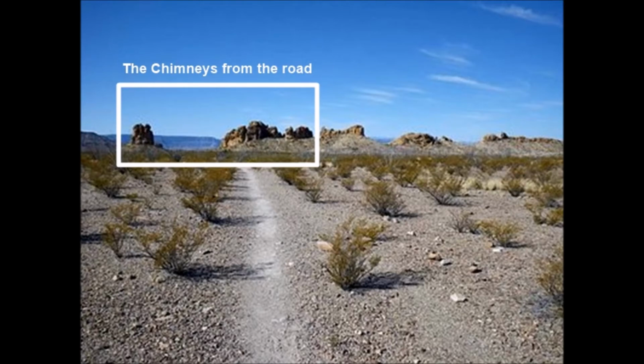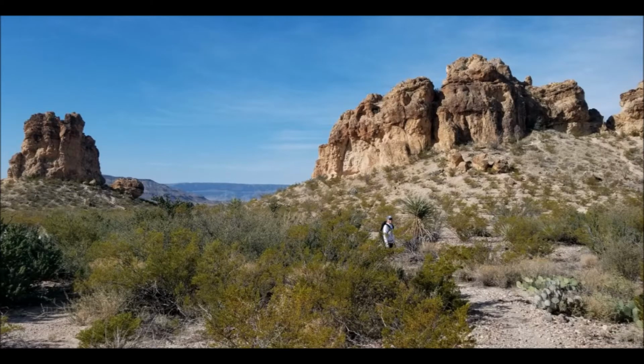The path is 5 miles round trip, and when we took the path, it was 95 degrees. And as you can see, it's flat, boring, and has snakes, or it had a snake. So here we are at the chimney. Not very exciting in and of itself. But what was worse is we climbed all over the chimneys and we could not find the petroglyphs.